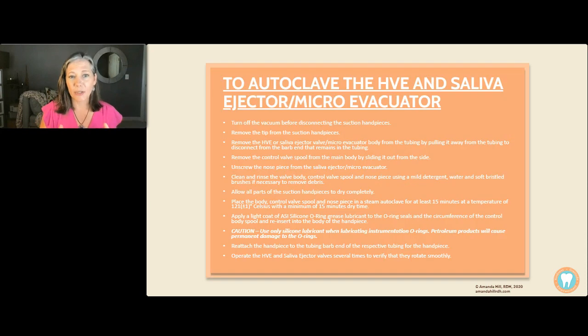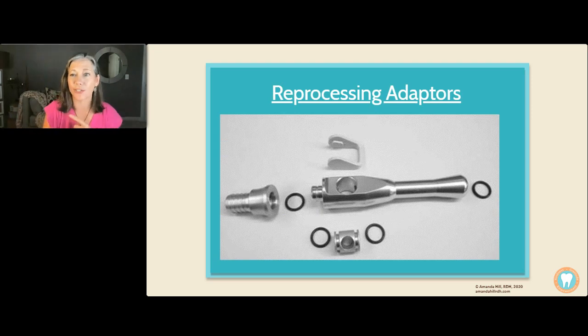This is actually the IFUs for my saliva ejector and HVE. I'm not going to make you read these. It's way too many words. But the long and short of it is we're actually supposed to be taking these things apart. I've been doing hygiene for a really long time, and I've never taken one apart. There was a study done by the VA that said it takes 11 minutes to properly reprocess an HVE device, between taking it apart and drying it and all of that stuff. I've got to tell you, the first time I took all of them apart in my office, it took way more than 11 minutes. Some of them I had to soak in hot water for over a day just to get that biofilm to release, because they are gross.